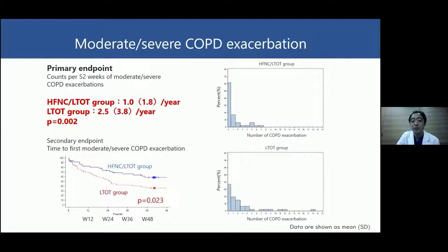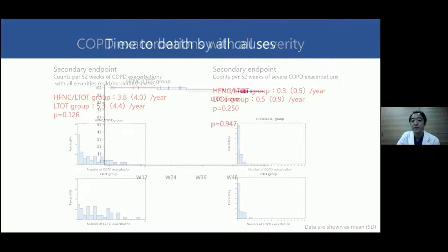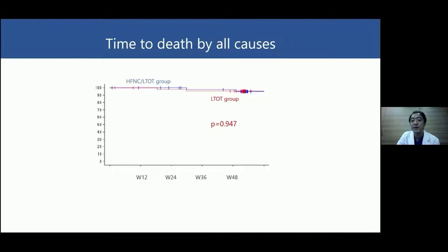The counts per 52 weeks of COPD exacerbations of all severities were not significantly different. The counts of severe COPD exacerbations were not significantly different as well. There was no significant group difference in time to death by all causes. Two patients in each treatment group died during this study.